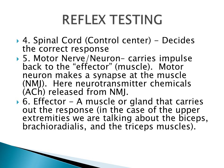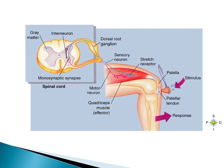Okay, so we started with a stimulus, we end with a response, and in the case of the upper extremities, we're talking about a muscle contraction response of the biceps muscle, of the brachioradialis muscle, and/or the triceps muscle, depending upon which reflex it is or which nerve root we're actually testing. So for those of you that have the PowerPoint presentation, here's a diagram that shows the patellar reflex in action. Now with the cervical spine, we're not talking about the patellar reflex, we're talking about more like the biceps or the tricep reflex, but the same concept. And this diagram shows the six components of the reflex arc.